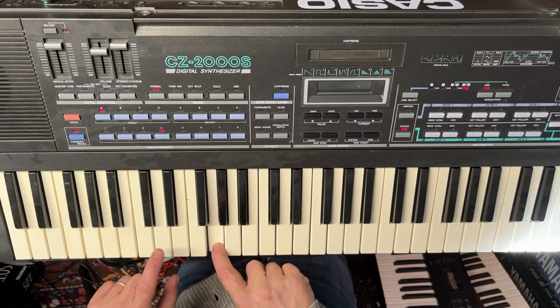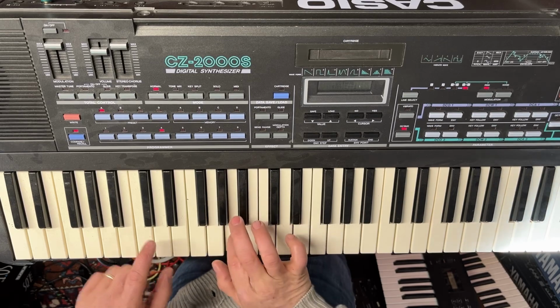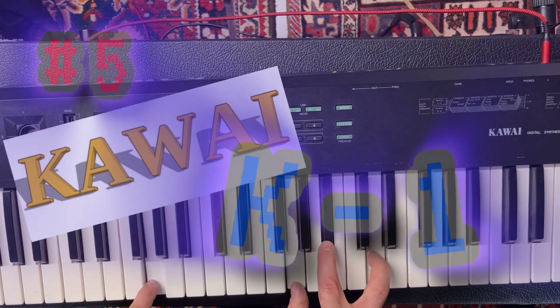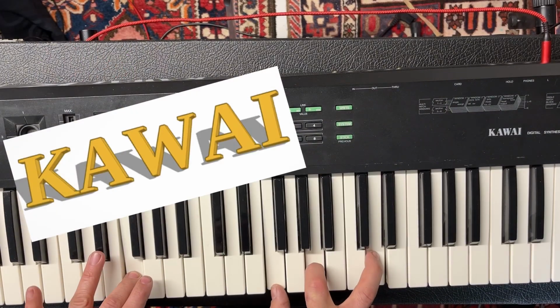So you're getting a sense for what kind of sounds this can put out. It's worth mentioning, it's not really a radical synth, and for the money, it's not as good as some of these other ones. So coming in at number 5 is the Kawai K1.